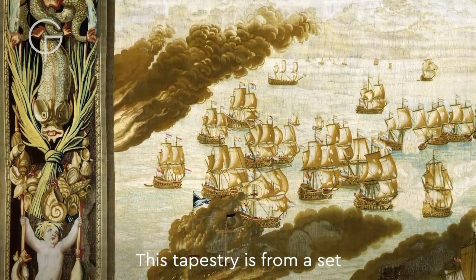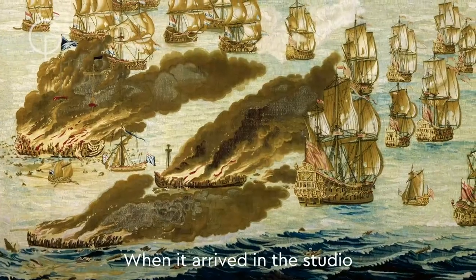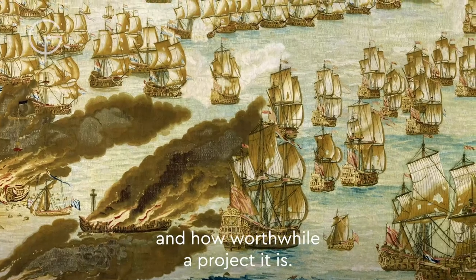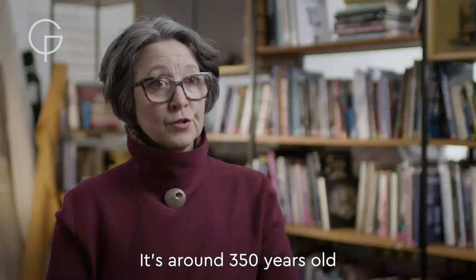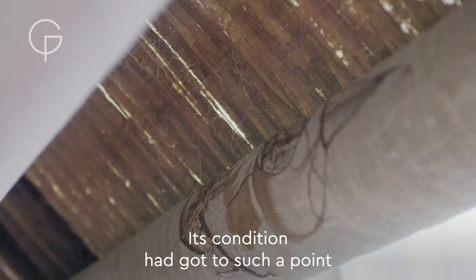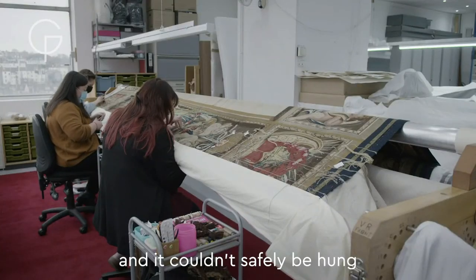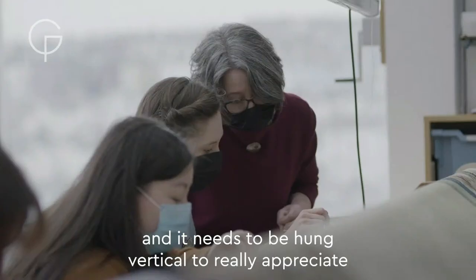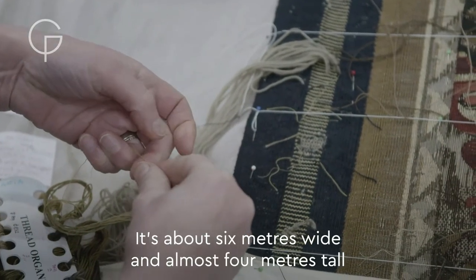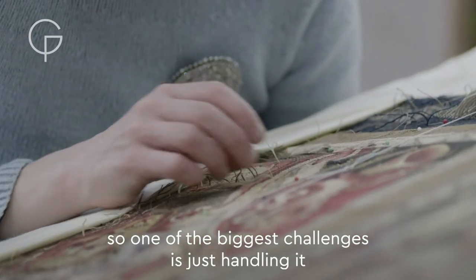This tapestry is from a set known as the Solvay tapestries. It's a really beautiful tapestry. When it arrived in the studio, we were all blown away by it and how worthwhile a project it is. It's around 350 years old, and it's a very large, weak textile. Its condition had got to such a point that the museum couldn't display it, and it couldn't safely be hung, and it needs to be hung vertical to really appreciate the perspective in the design. It's about 6 metres wide and almost 4 metres tall, so one of the biggest challenges is just handling it.